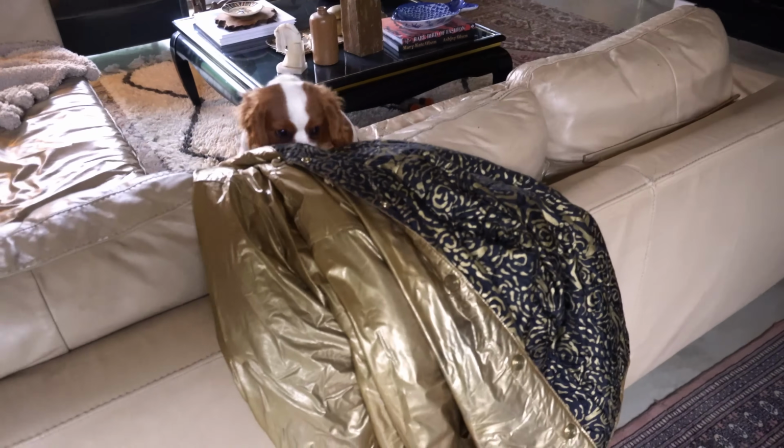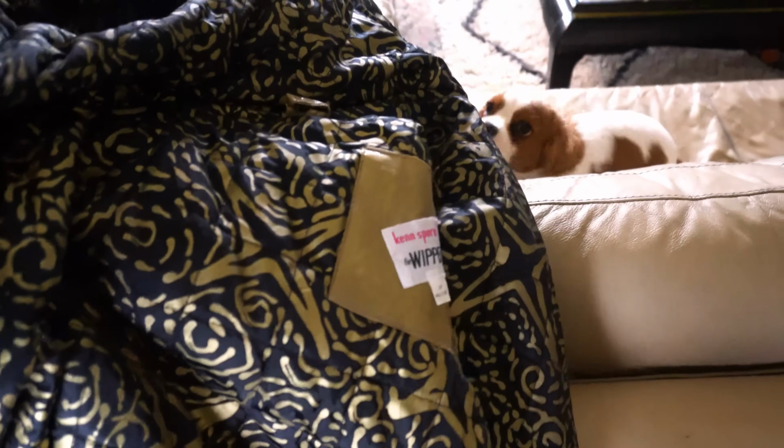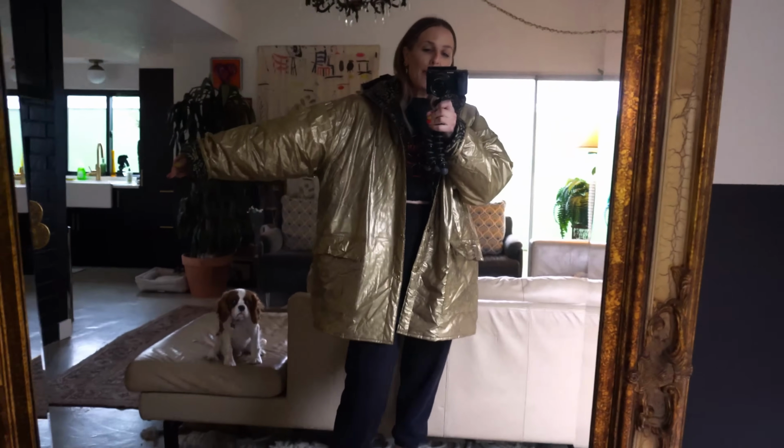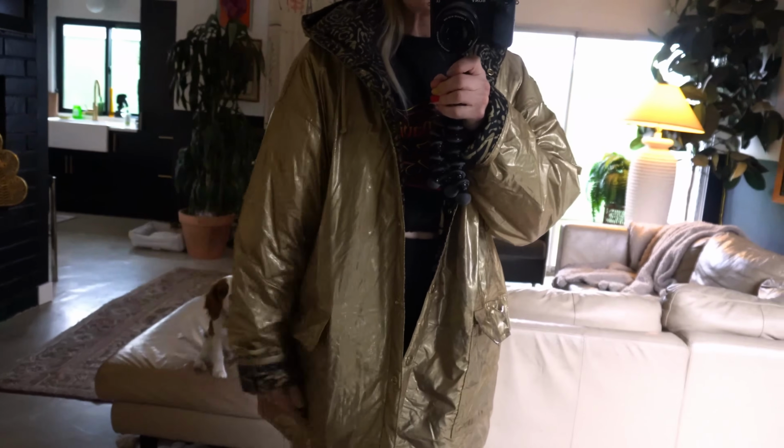One of the number one reasons I'm excited that it's raining is because it gives me an excuse to wear my new raincoat that I found. You might remember this. I got it when I was at the Savers in Tucson, and I've been wanting to wear it, so I'm excited, and so is Wiley. I love it so much. This big, huge gold raincoat.